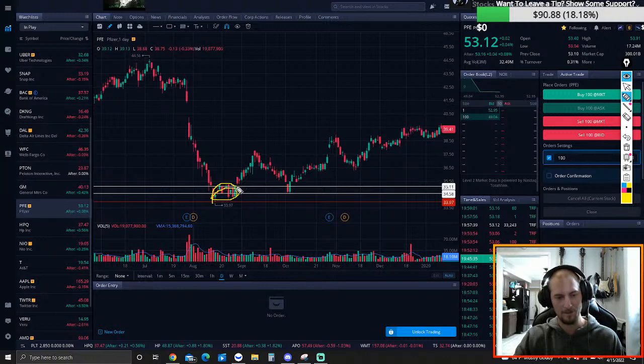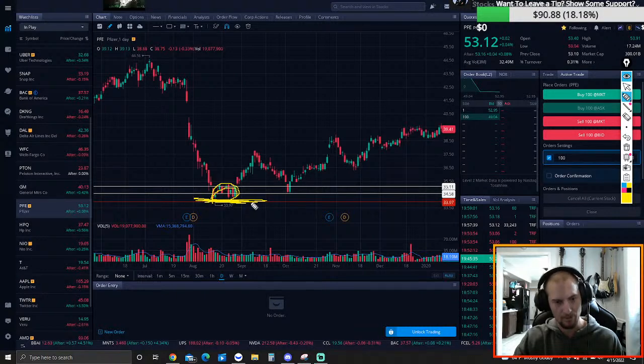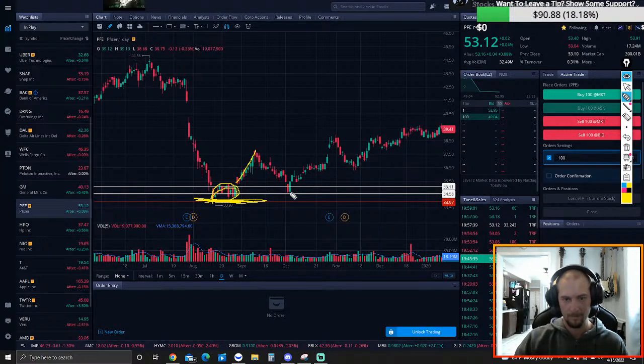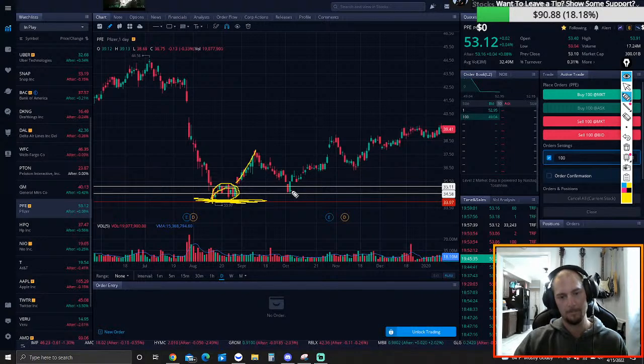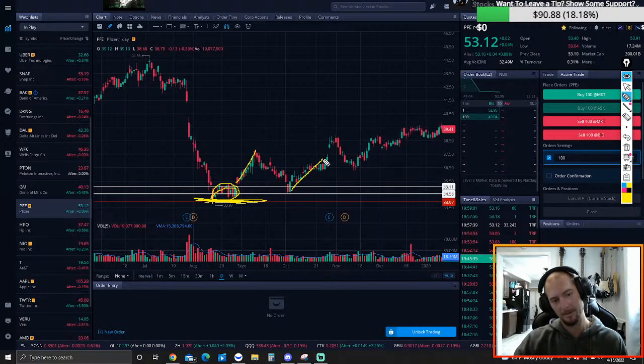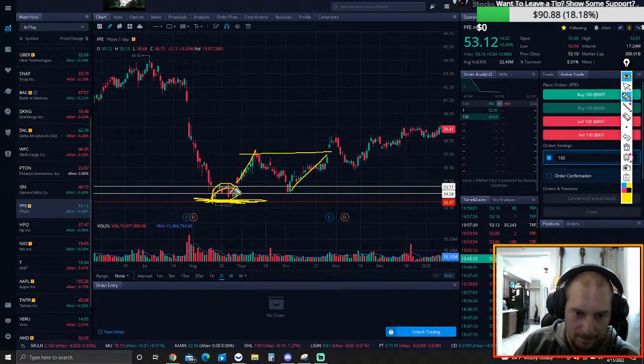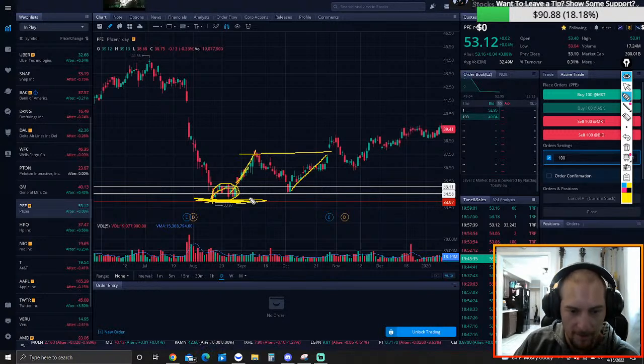And support and resistance and supply and demand are not the same thing. You can trade based on support and resistance, which is fine. But understand, it is not a demand level. This is just a regular support. And you have to take different precautions when you take those different trades. So at this point, there's not a very strong reaction.